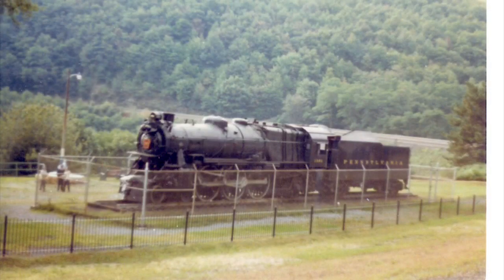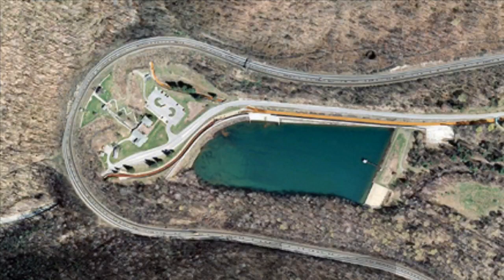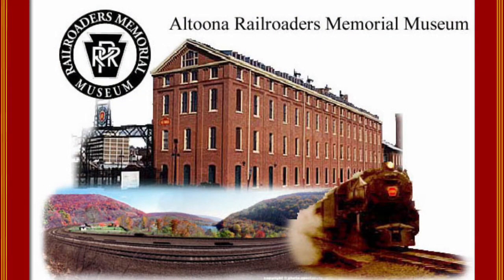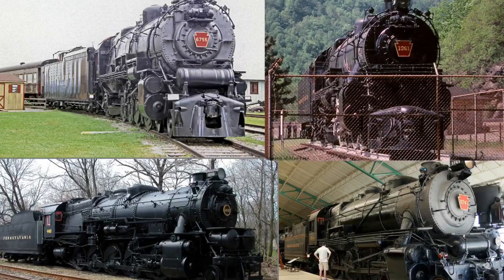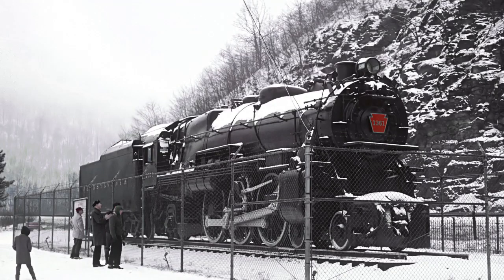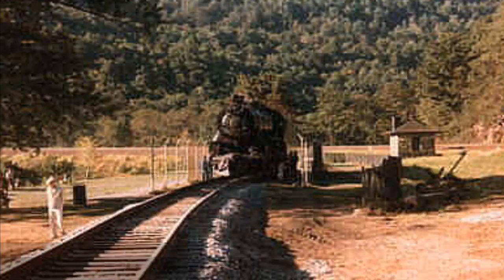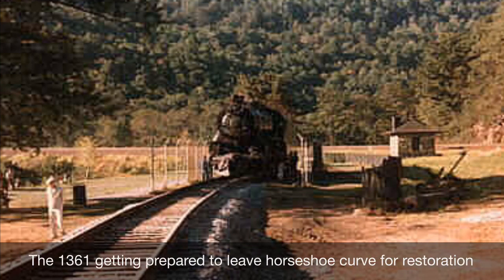After being donated to Altoona, 1361 sat on top of the Horseshoe Curve until 1985, when the Altoona Railroaders Memorial Museum had a bright little idea to restore one of the surviving PRR locomotives. Being based near the museum, the 1361 was the ideal candidate, but 30-plus years of outside storage took a toll on the engine. When the museum took over the curve, their first order of business was to move the locomotive to the shops where she was built over half a century prior.